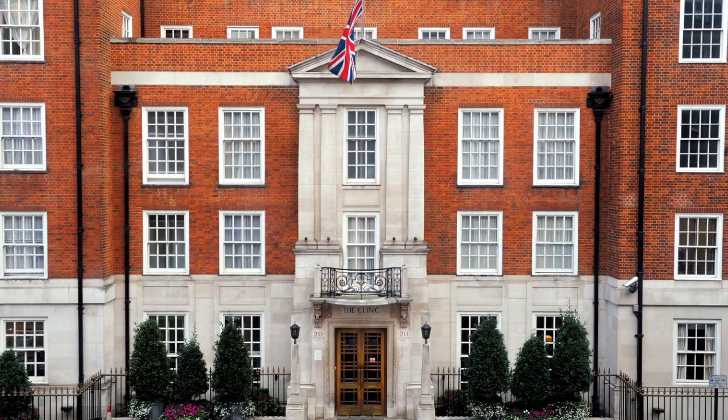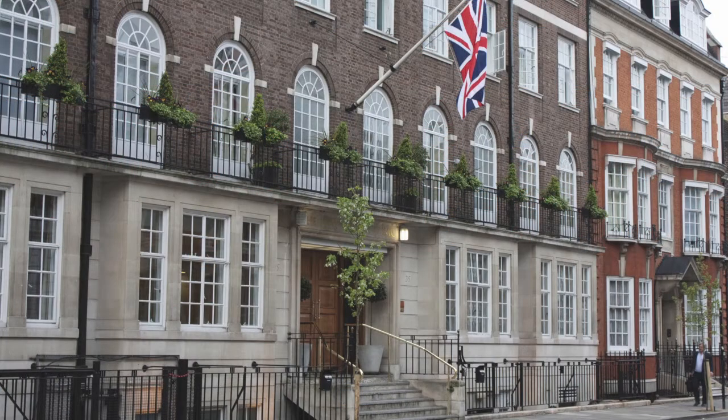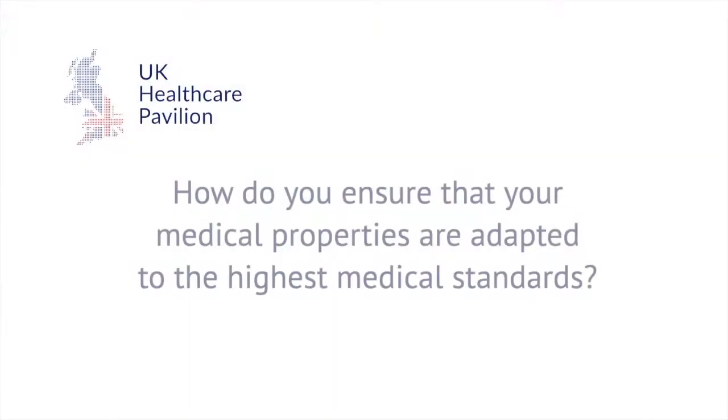Well, we've always targeted the best in class medical operators, and because of its location, that's resulted in a congregation and a hub of medical specialisms. And we've undertaken a series of developments over the last 15 years to ensure that we're providing the best buildings for those medical operators.